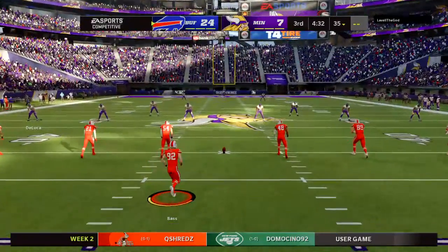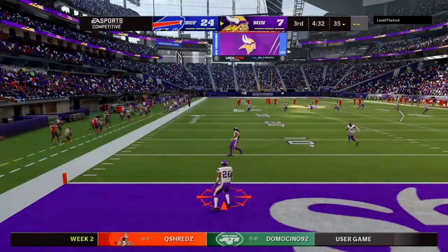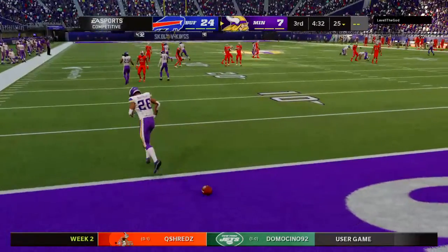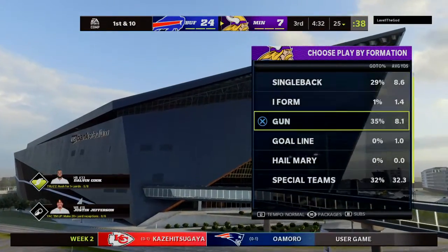After the touchdown, Bass to kick it away. Kene Nwangwu now out of his end zone. And it'll come out to the 25 as he will not attempt to return.